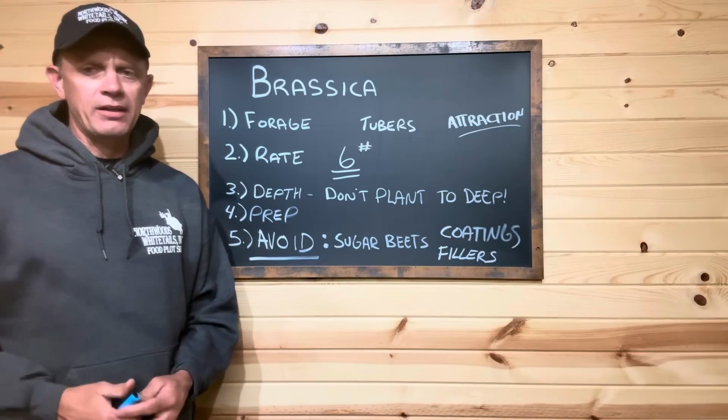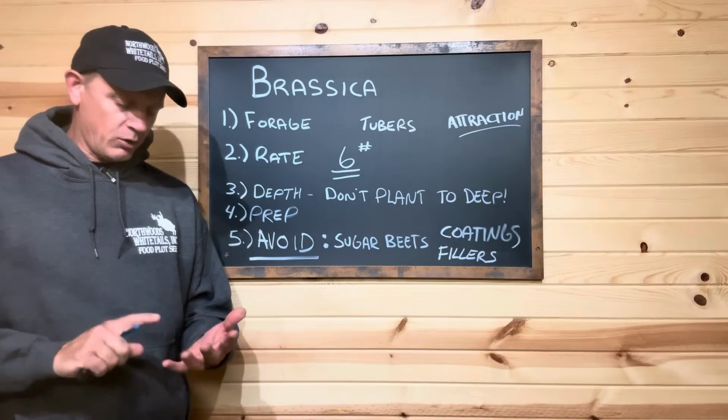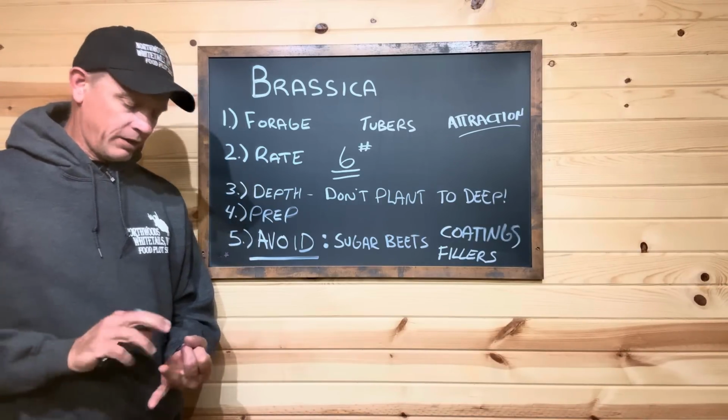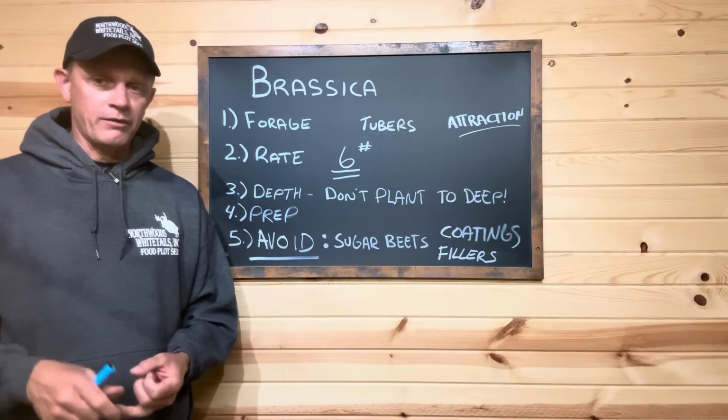If you buy a brassica blend that's got sugar beets in it, one of two things. They have no idea what they're doing and they should not be selling food plot seed. Or they know exactly what they're doing. Probably shouldn't be selling food plot seed because they're ripping you off. What do you mean by that?